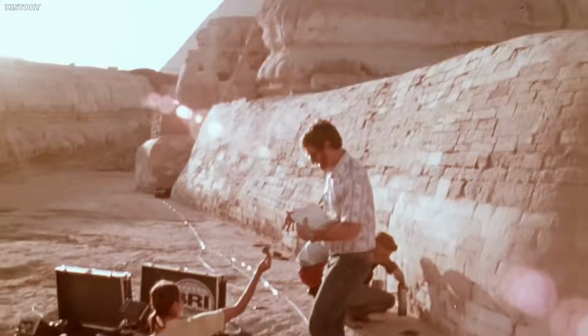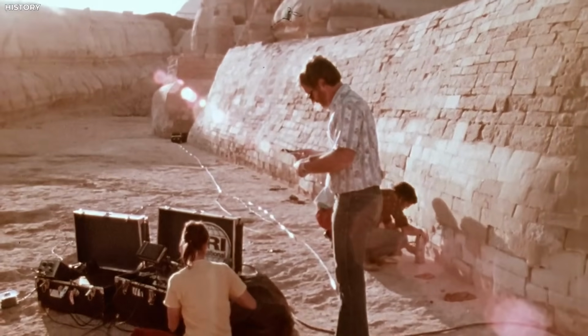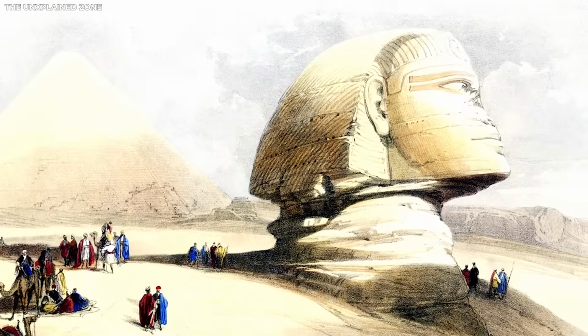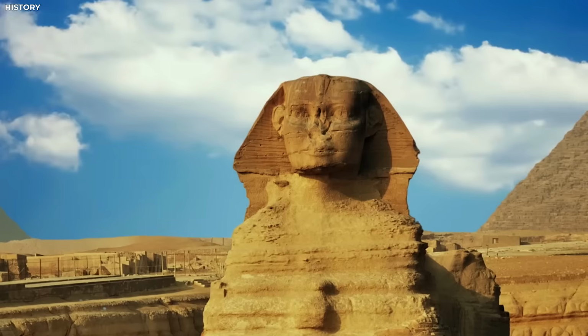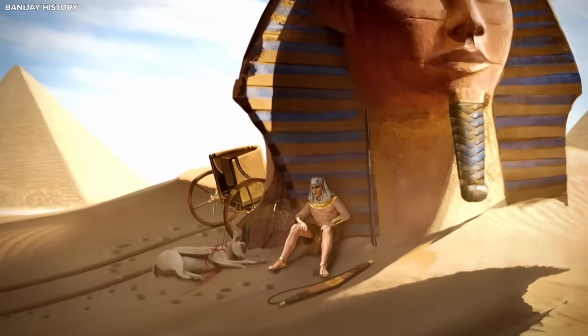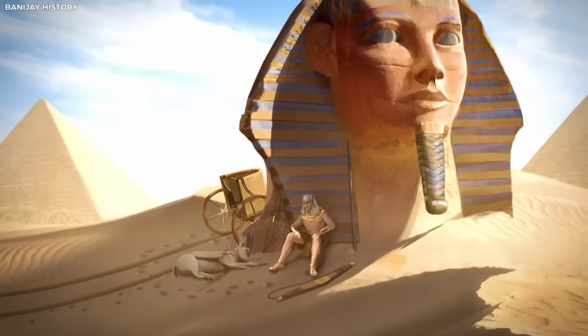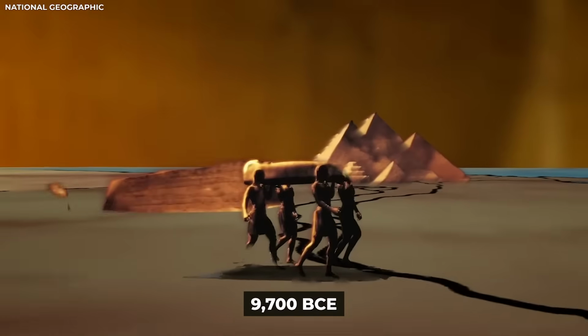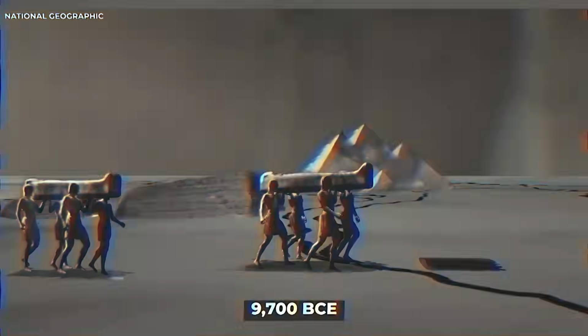Together with geophysicist Thomas Dobecki, he conducted seismic surveys and found that the weathering reached deeper on the north, east, and south sides than on the west, suggesting long exposure before ancient restorations. Schoch concluded that the Sphinx might date back to the end of the last ice age, around 9,700 BCE. Mainstream scholars reacted with fury.